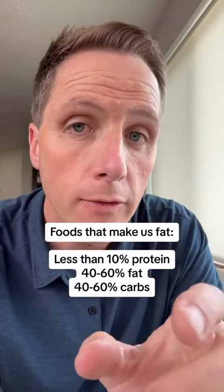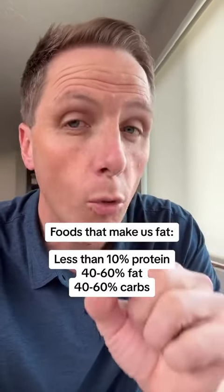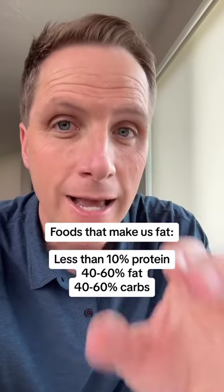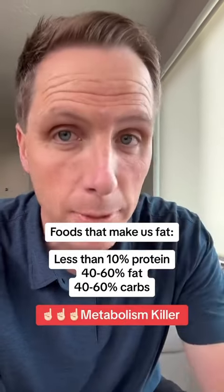So if you're doing a study and you want to make a subject become as fat as possible in a short period of time, what you do is you feed it something with a certain macronutrient profile. What that means is the calories from the food need to be 10% or less coming from protein, 40 to 60% coming from fat, and the other 40 to 60% coming from carbohydrates. Now, this profile of macronutrients becomes a metabolism killer.